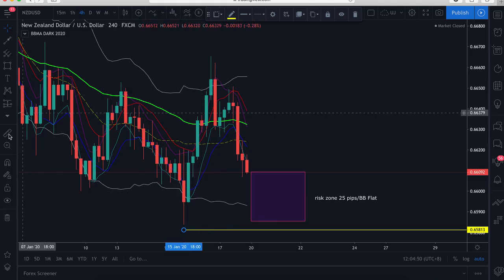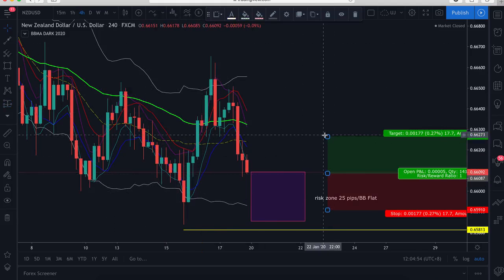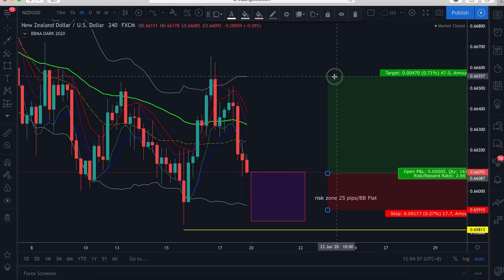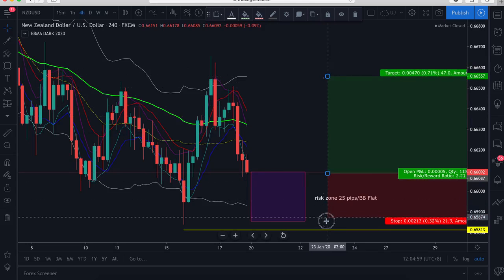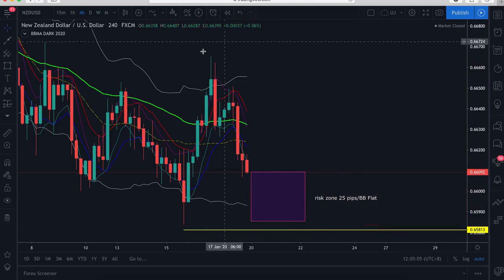In terms of risk reward, even if you enter a single trade, the target will be the top BB, from here to here. It's still a 1.184 risk to reward, which is still quite decent.